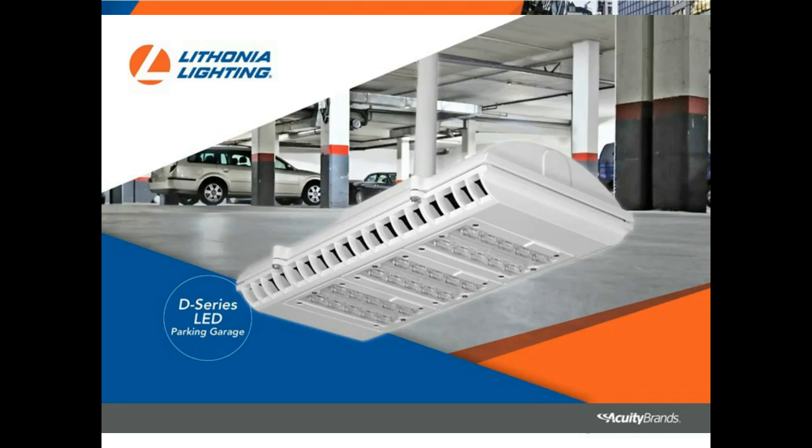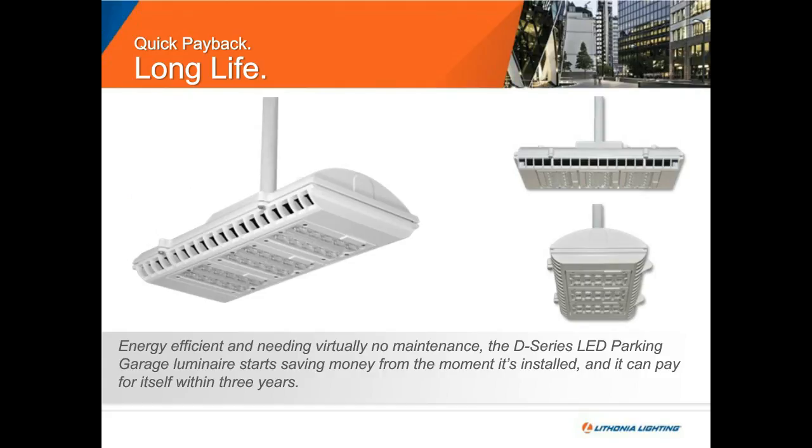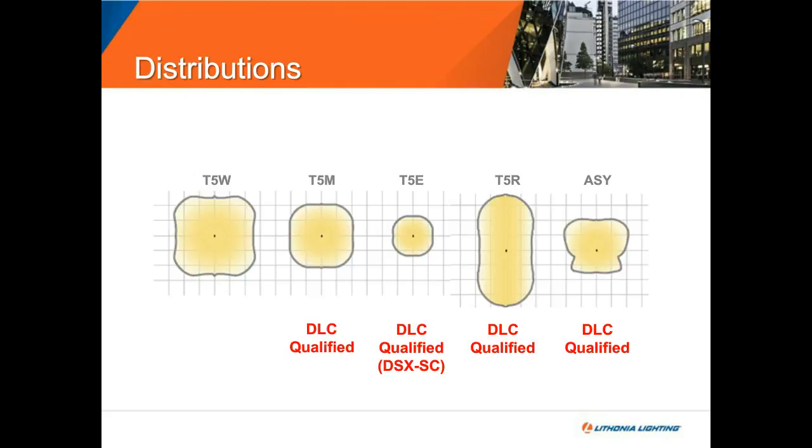And finally, when you wrap up a little bit, we also have our D-Series Parking Garage luminaire. Again, you have lots of optical flexibility. Very little, if any, maintenance on this, many different distributions. So depending on your parking garage, you may want to choose one of these different distributions to ensure that you're lighting the aisles and the walkways and the parking spots effectively.